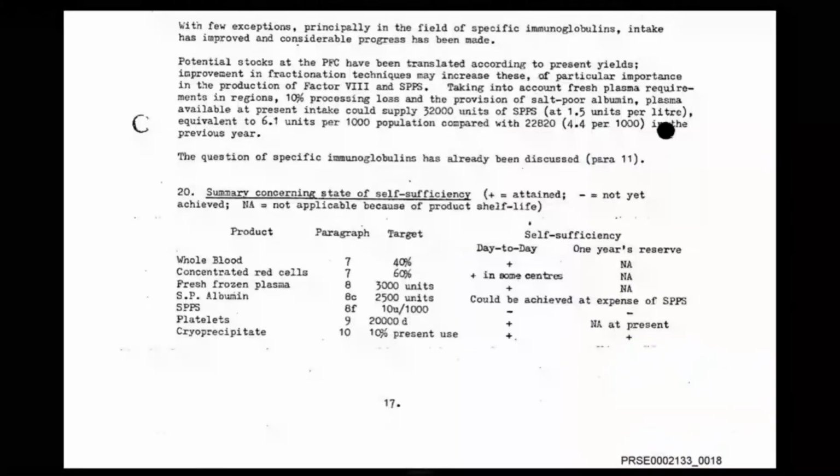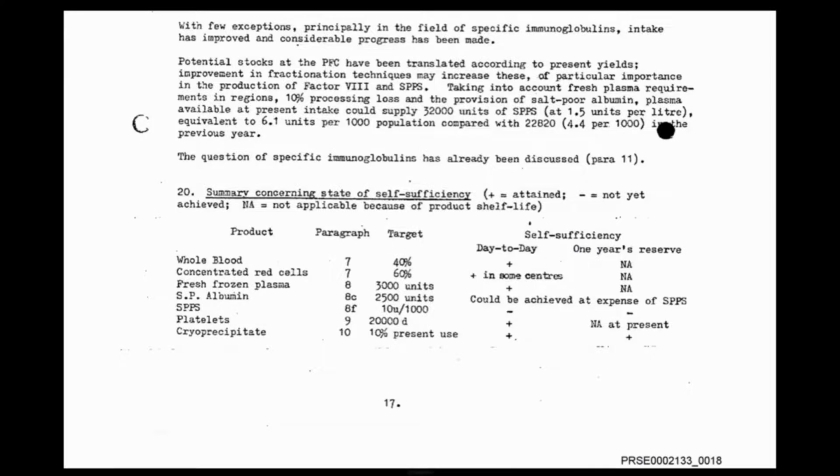Yes. So before we move on to the 1980s, I wondered if I might just very briefly return to the table we were just looking at. A representative for one of the core participant groups has helpfully pointed out a couple of features of that table that I think I should bring to your attention. Thanks, Sully. So we are back at the same table. At the bottom of this page, the first point to note is that cryoprecipitate is included in the list of products. You may have already picked up on this 10% present use.